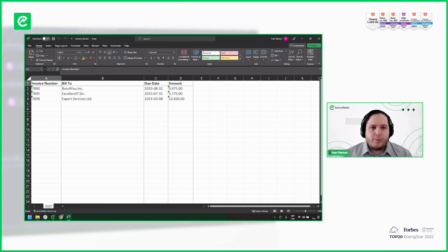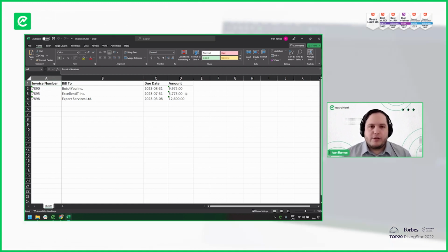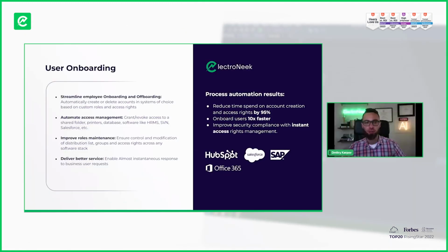The invoice number, the bill to, the due date, and the amount. And as you saw, we didn't need to specifically train for each format. IntelliDocs took care of that and automatically extracted all those fields that we needed. Thank you so much, Ivan.